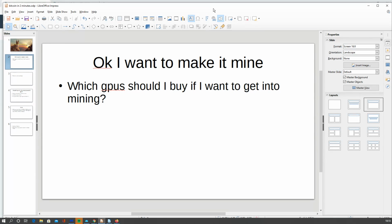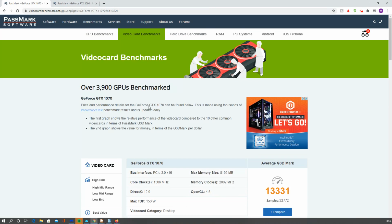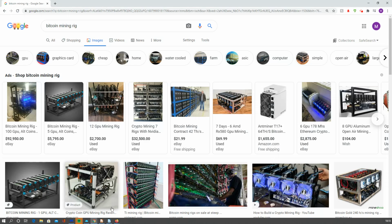Now, this is going to be specifically for Bitcoin. I'm not going to get into the different coins that you can mine to maximize your profit. So this is going to be just very, very simply sticking to like a Bitcoin or Ethereum or something like that. Okay, so first things first.